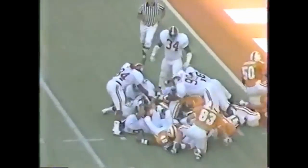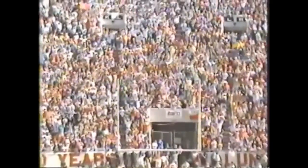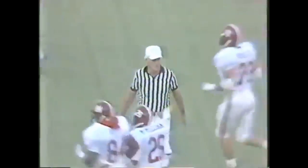Amsler tried to go over the top and didn't get close. That's a long way for the fullback Amsler to leap. A 20-yard attempt for Greg Burke. 3-0, Tennessee.